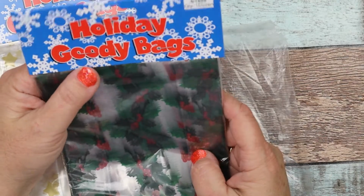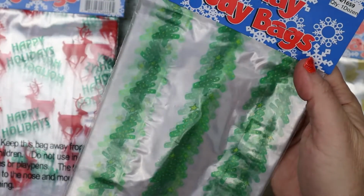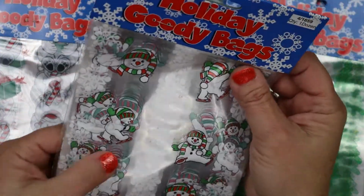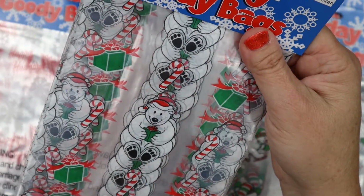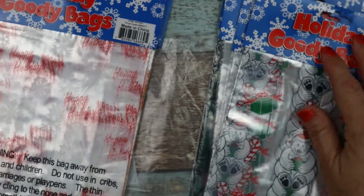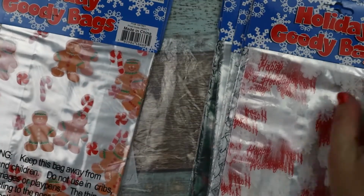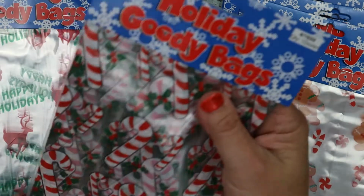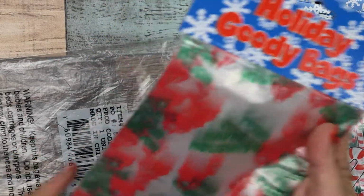These are holiday goodie bags, and there's a dozen in each pack. This one is holly berries and leaves. This one's gold stars. This one is Christmas trees. Oh, I'm looking at them upside down. Okay, this one is a snowman on ice skates. Here's a white polar bear with a Christmas present and candy canes. This one says Happy Holidays with white snowflakes. That one's kind of hard to see. This one is a gingerbread man and candy canes. This one's all candy canes with holly. And this one looks like reindeer and Happy Holidays.